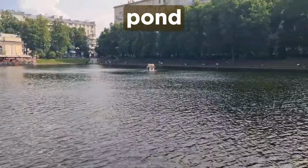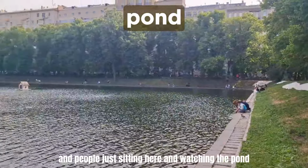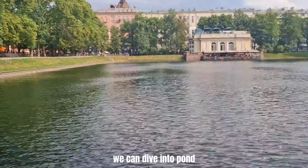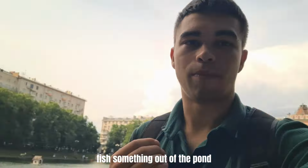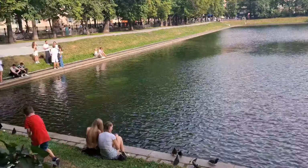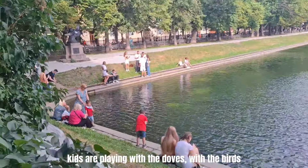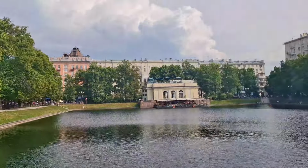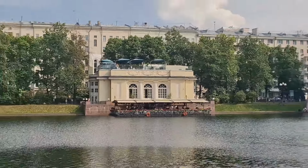This is a pond and people are just sitting here and watching the pond. What can we do in the pond? We can swim, we can dive into ponds, we can fish something out of the pond, like take something out of the pond. Actually, here is a peaceful atmosphere. Kids playing with the doves, with the birds, and peaceful. On that side, we see a restaurant.